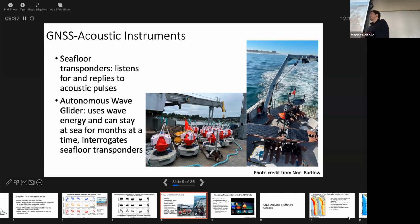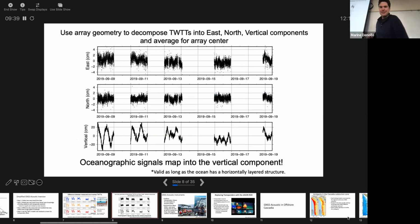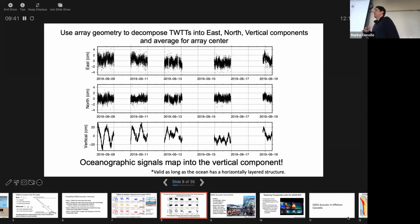Yes? On the previous slide, you said you can really get rid of a lot of the tidal signal, but the variability is still several centimeters. And to measure seafloor deformation, that's still pretty big. Right. So the other thing that I forgot to mention, but which I should clarify, is that a time series like this was one occupation over the course of many days at a single site.